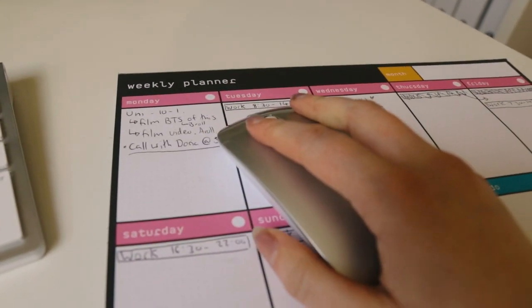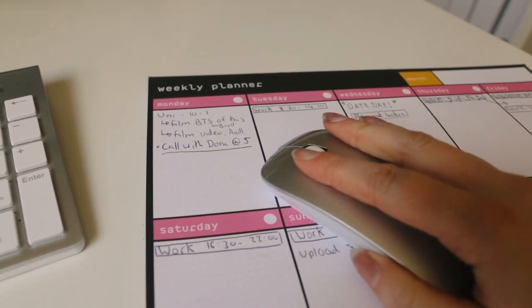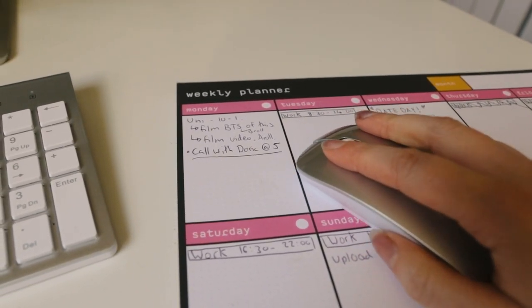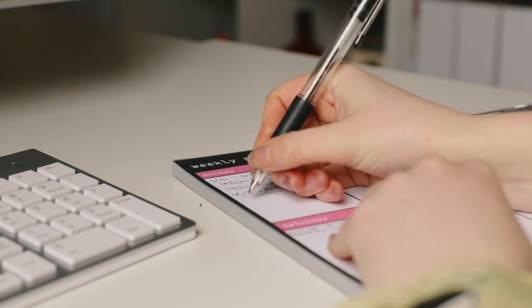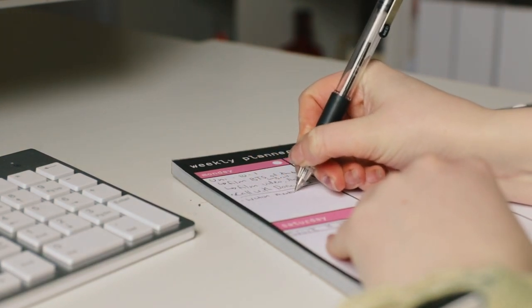The mouse kind of needs a mouse mat, and as a temporary problem-solving fix, I ended up using my weekly planner as a mouse mat, which isn't terrible, I'm not gonna lie. It means that I can see the things I need to do on a weekly basis, and it's easy and accessible, and I just know what's happening for the rest of the week. I do really love this weekly planner from Disco and Coffee, so I feel bad using it as a mouse mat, but also it works, so I don't know. Should I get a mouse mat or should I just continue using the planner?